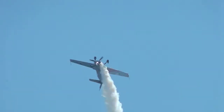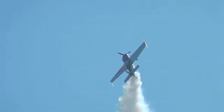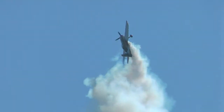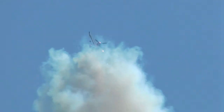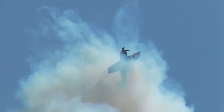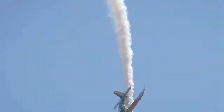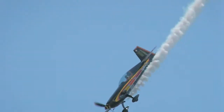And Patty Wagstaff takes her airplane into the vertical. The airflow slows, and there's nothing over the control surface. She's turned her Extra 300 into a helicopter, coming down through a whole trail of smoke, about 6 plane lengths before her wind stalls, and she's diving once again at the ground.